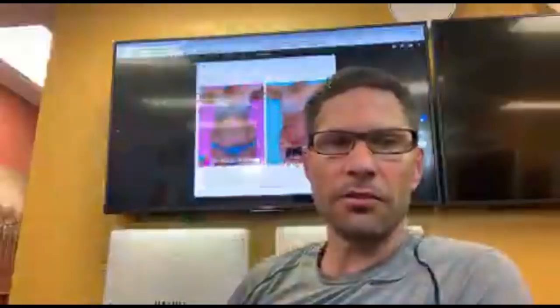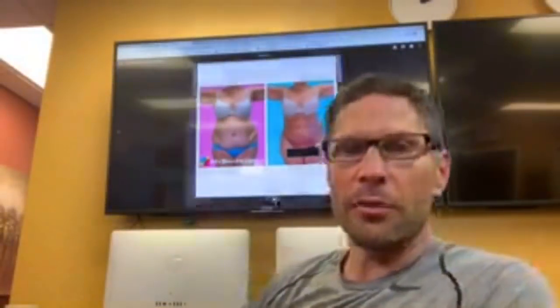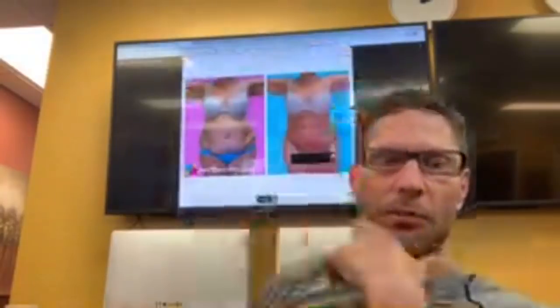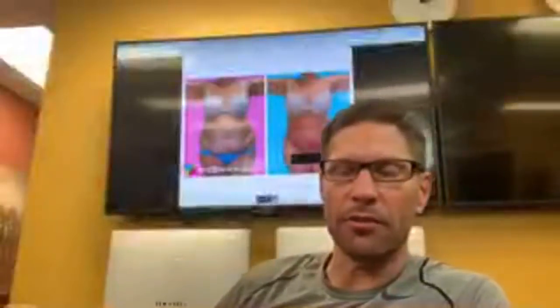So I'll step aside so you guys can see some of these pictures here. This is a really cool picture. I like this. You can see how the abdomen was folding over prior to the procedure, and we call this a pannus. So as you get larger, gravity pulls down on the weight and causes this fold, or a pannus, or an apron, some people call it.